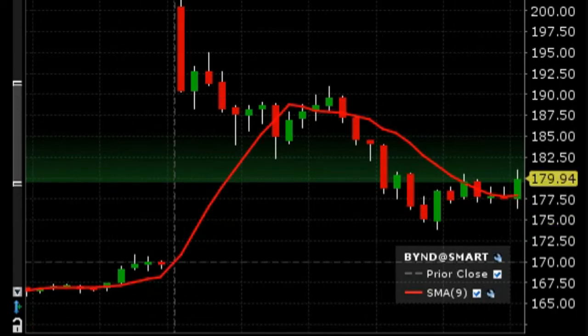BYND, all right, starting to work out now. I almost got out of it just a little while ago because it started going down. It popped down, but now that it's doing this, it should be a nice ride up. I'm going to try to get at least 181, because I suffered for a little bit in this one. Let's take a look at this thing up close.